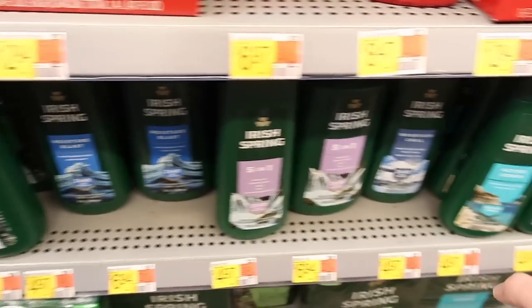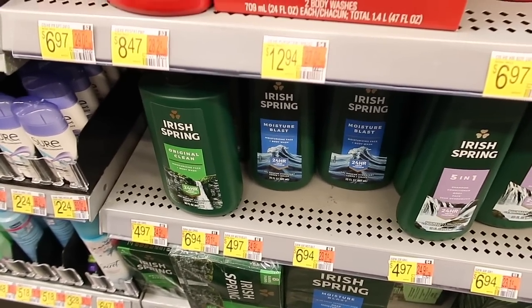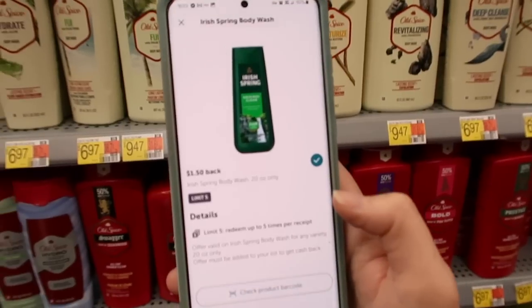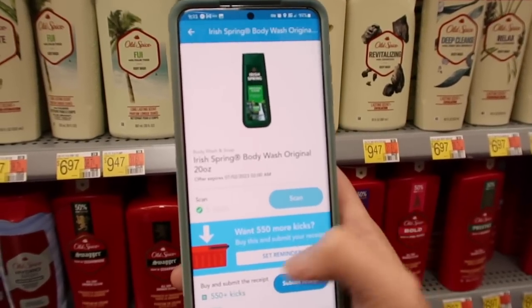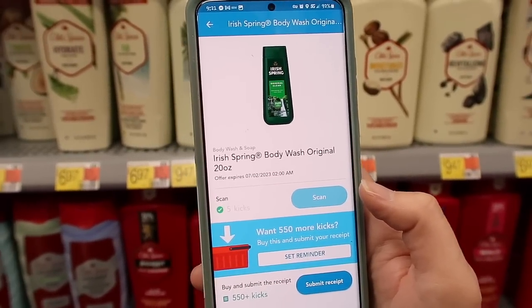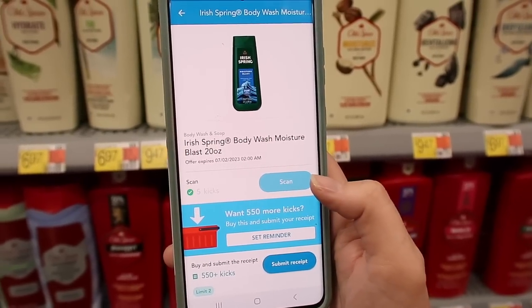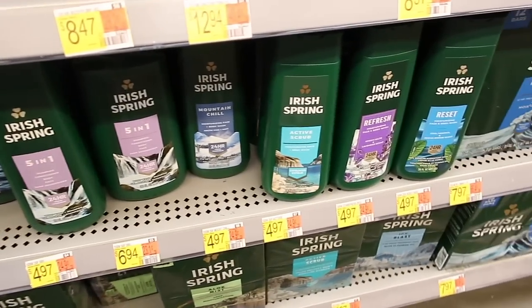So here's an okay deal for the Irish Spring. These are $4.97. You're going to buy 2 of them, so you will end up paying $9.94. But we currently have an Ibotta deal with a limit of 5, so you can get $1.50 back. And then depending on what scent you get, these do have a limited 2, so you can get 555 points with Shopkick, which is $2.22. I'm getting the original clean and the moisture blast, so I'll get $2.22 for each of those. These end up becoming just $2.50, or just $1.25 each, which is an awesome deal.